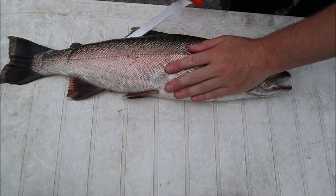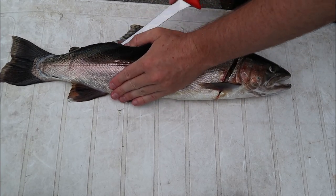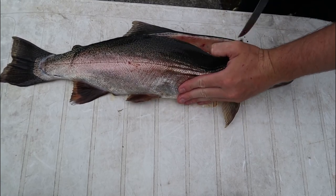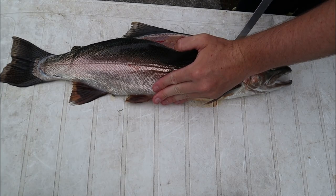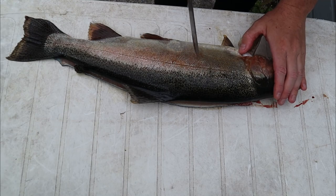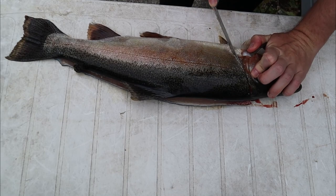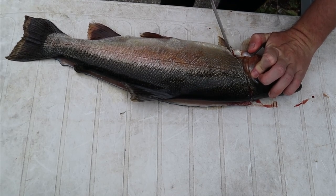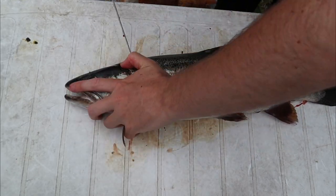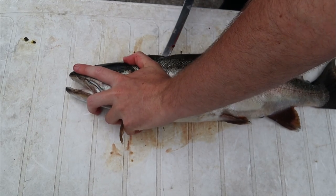It's actually not as orange as I was expecting. Then I just run the knife along that backbone. And there's quite a few pin bones up there that we have to get rid of. Instead of taking that other fillet off, I leave it on so we have a better platform to cut this fillet off. Same thing. Down here, don't pierce the gut cavity, turn it around. Now we go down the backbone again. I've got a cat trying to steal some.